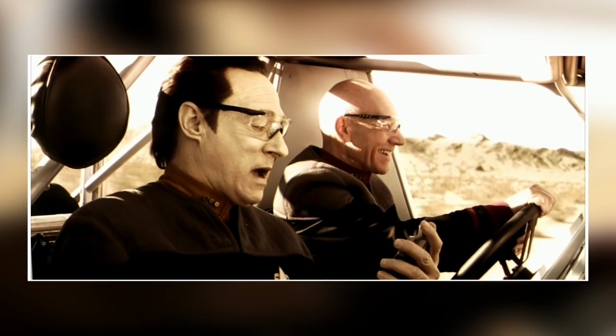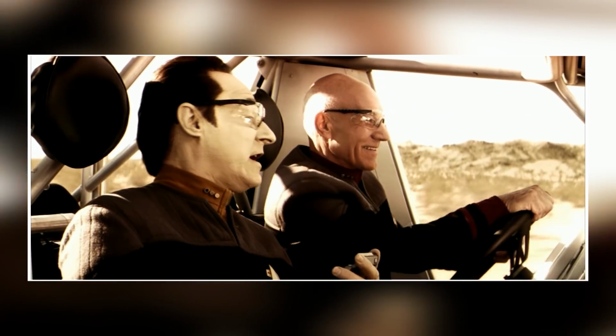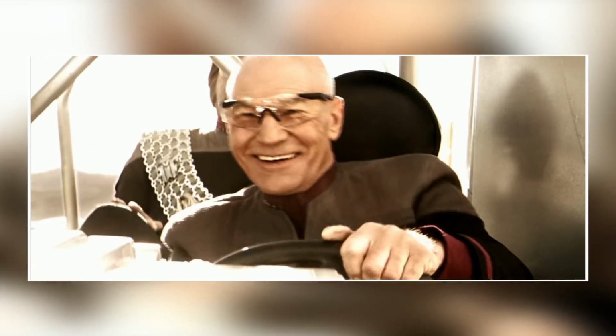I will always be puzzled by the human predilection for piloting vehicles at unsafe velocities.